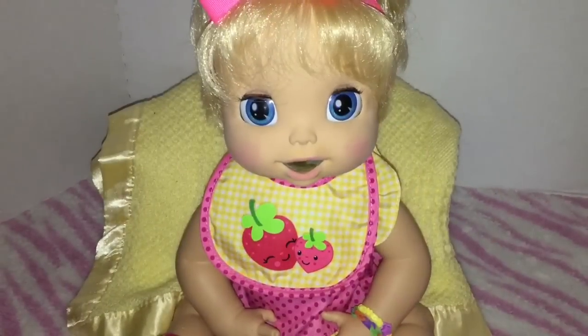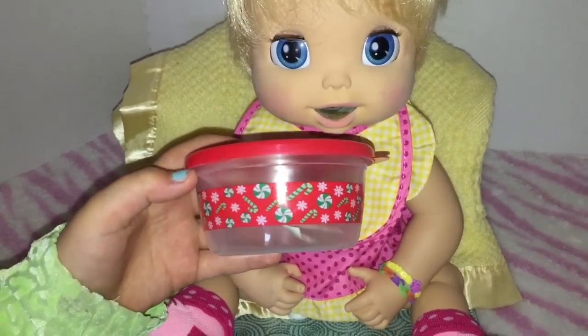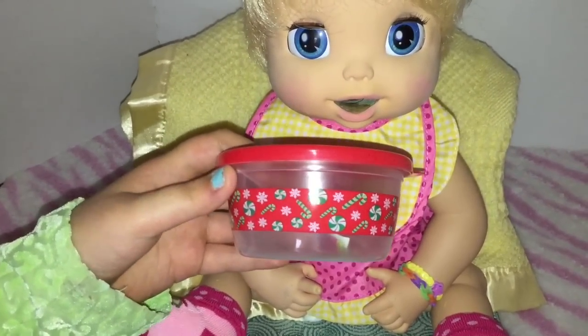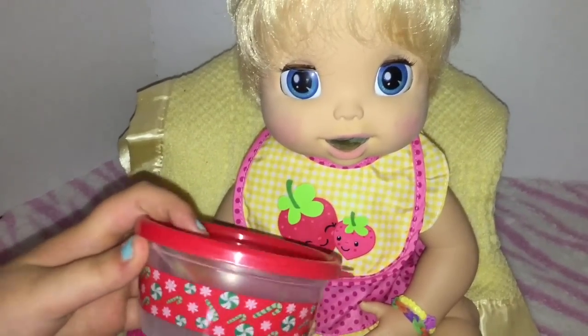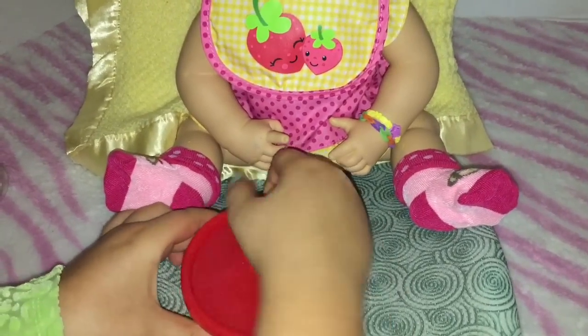Today we are going to feed her with a little Christmas bowl, and it's got peppermint and candy canes, and it's also got little snowflakes on it, and it's red. So we thought that would be fun. Okay, so let's open it up and see if it's inside.